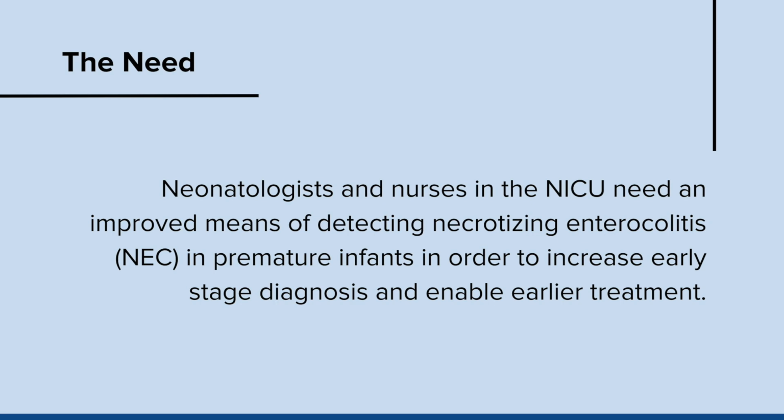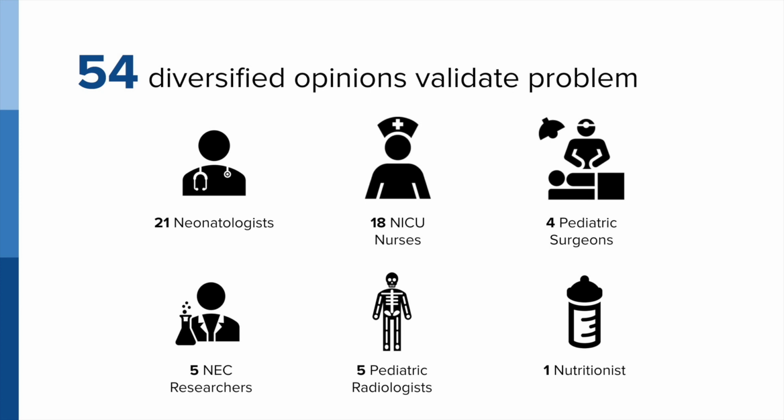Observing these issues firsthand led us to determine that neonatologists and nurses in the NICU need an improved means of detecting necrotizing enterocolitis in premature infants in order to increase early-stage diagnosis and enable earlier treatment. We have collaborated with 54 clinicians and specialists to gain a diverse perspective on the problem. Stakeholders unanimously echoed that the need to detect and treat this disease earlier is glaring. With their expert guidance and support, we are uniquely positioned to tackle the development of a solution.